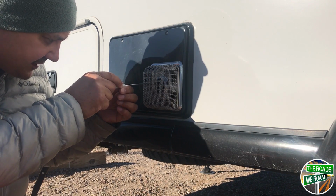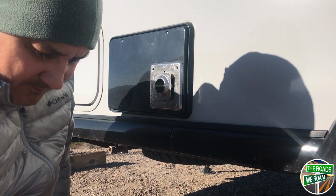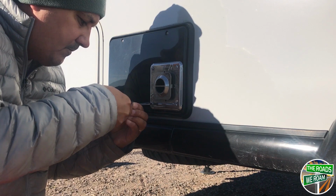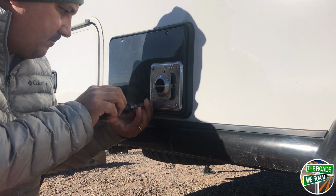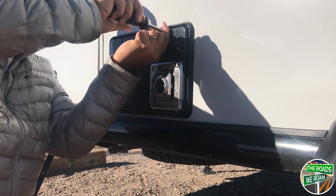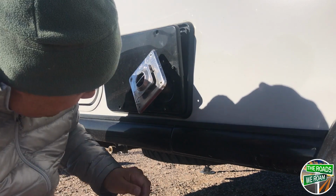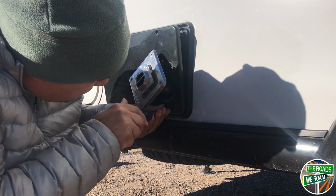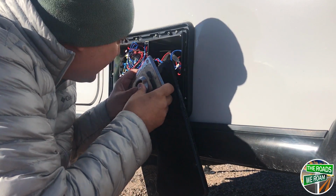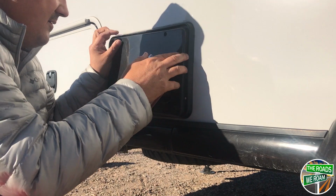Okay, first off we got to remove these flying insect screens here. Alright, there's the other. This heat vent will slide right out once you remove the screws. There's one more screw under the vent that you need to remove before removing the plastic cover. Yep, not gonna happen that way. Alright, so we are gonna have to come in under the bed. It's worth a shot.